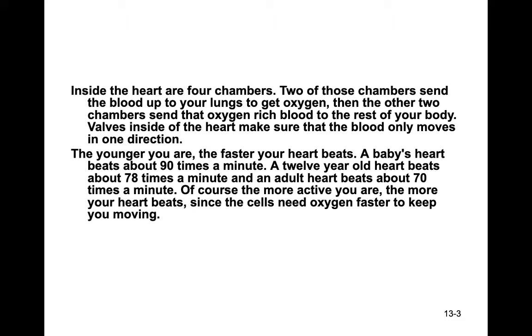There are 4 chambers to the heart. 2 of those chambers are going to send blood to your lungs to get oxygen. The other 2 will be sending blood to the rest of your body. There are valves inside the heart that make sure that the blood only flows in one direction. We don't want any backflow of the blood because that would be very inefficient.